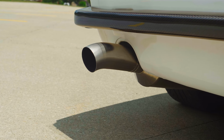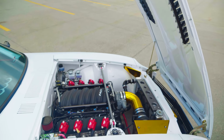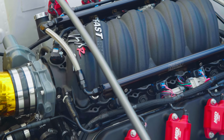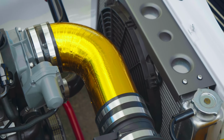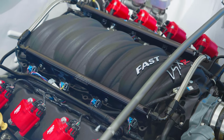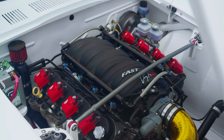Under the hood, it looks like this 1973 Datsun was almost made for a modern American V8. There's plenty of room, especially considering that the LS packs over 2.5 times the displacement of this car's original 2.4-liter straight 6. Induction is handled by a custom-built airbox wrapped in DEI reflective gold, feeding the free-flowing FAST LSXR intake with FAST billet fuel rails, and MSD Pro Power coils provide the spark, mounted to a set of cast aluminum Holley valve covers.